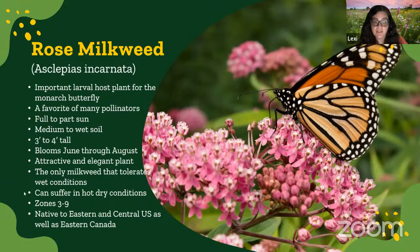As most people know, this is the host plant for the monarch butterflies, so it is absolutely essential that we plant this plant. It's also the host plant for the queen butterfly, the dogbane tiger moth, the milkweed tussock moth, and all plants in this genus, Asclepias, this one's Asclepias incarnata, are going to be a larval host plant for the monarch butterfly. So this is a critically important plant. It's also just gorgeous. It likes medium to wet soil. It's 3 to 4 feet tall.